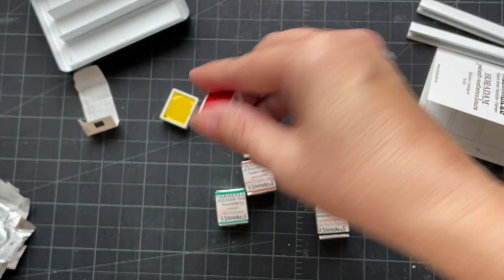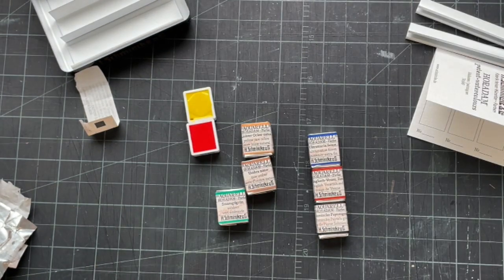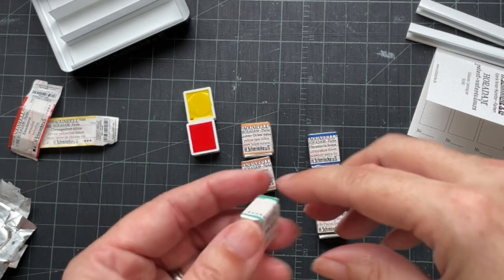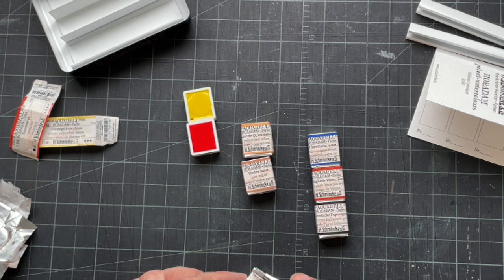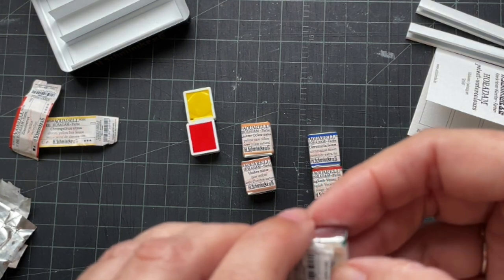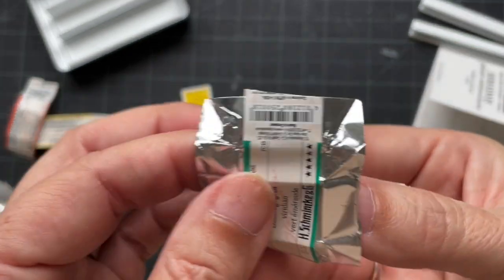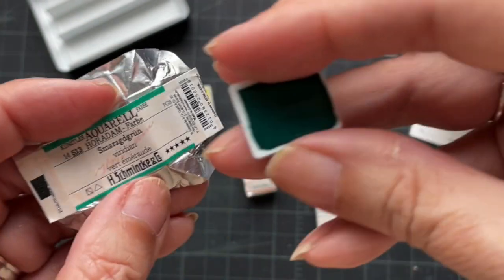The number is stamped on it. So if you have their charts, and you can order charts or download charts from different companies, that way you'll be able to identify what you have, because that happened to me. I had a mixed palette for the longest time, and then when it came to organize it, I didn't know what I had. Back a long time ago.